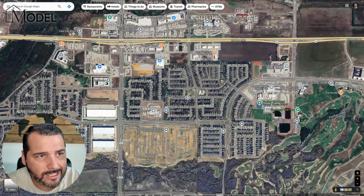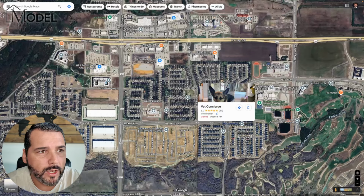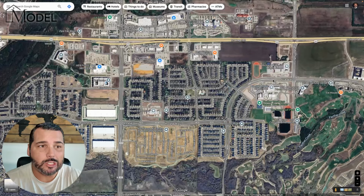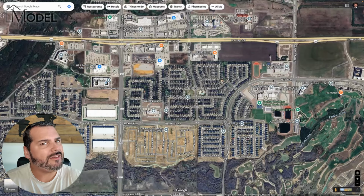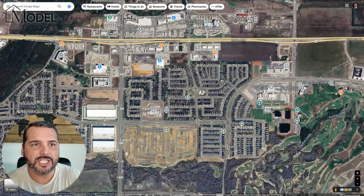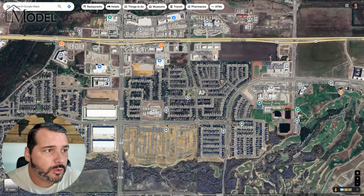Now let's come a little bit further south. Let's head back into the roundabout. So again, we're gonna come down. Here's Rock Hill. Here's our community right here. We go north, and then you're gonna see the brand new Panther Creek High School. This high school just opened, I believe, 1 or 2 years ago. It was being built at the same time PGA and all of this was being developed. So you're talking brand new high schools.